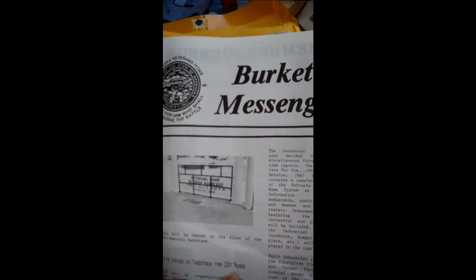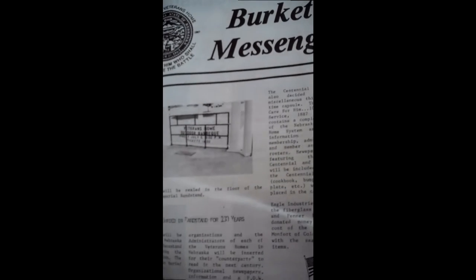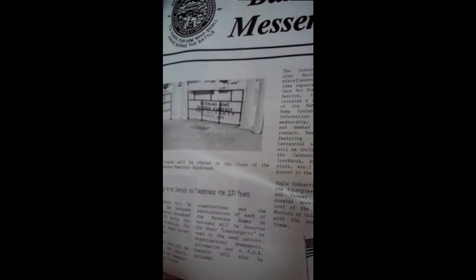There's the newsletter that said it was supposed to be buried for 100 years. We should have researched this a little better. And this is a letter to the administrator for 2087. So that'll have to be buried with the next time capsule, so we can't open it and see what we said. We'll have to write another letter.